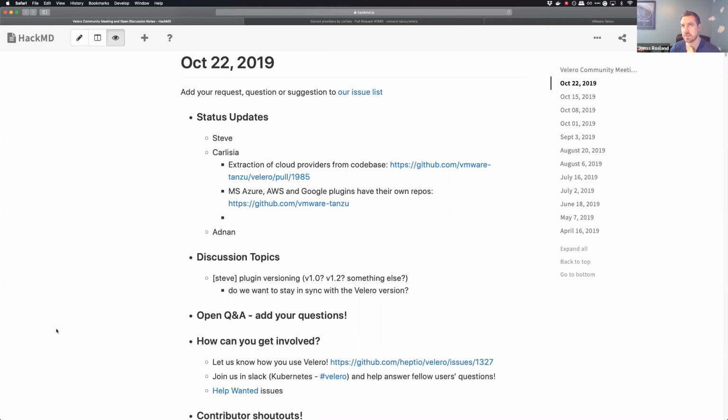but that would only link that specific plugin, right? Or list that specific plugin to a specific version of Velero. It wouldn't say GCP and AWS and Azure, right? But usually you'd only want to use one anyway, right?